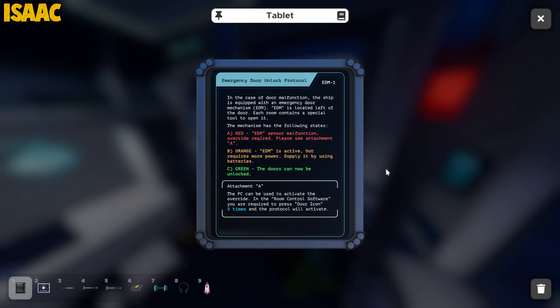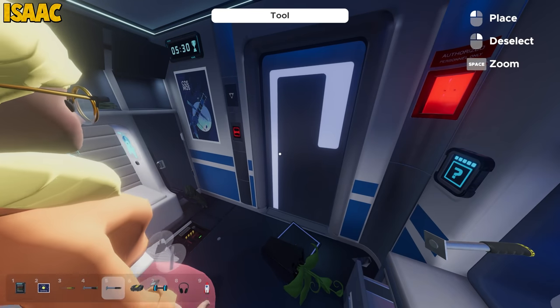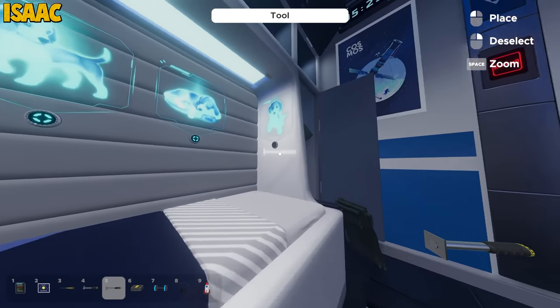Yeah, EDM is active, but requires more power. Supply it using batteries. We do have tools. I've got a bunch of tools. None of them seem useful. I've got a screwdriver, a tool, and a tool is all it says. I've got a square-shaped tool and a triangular-shaped tool.